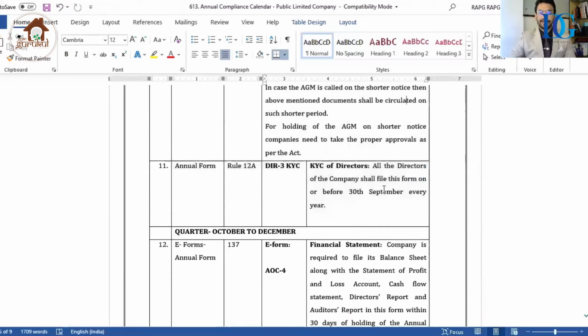Compliance number 11. As per rule 12A, every director, every year, is required to file DIR-3 KYC on or before 30th September. So 30th September is the due date for the DIR-3 KYC. These are some of the compliances for the quarter July to September.